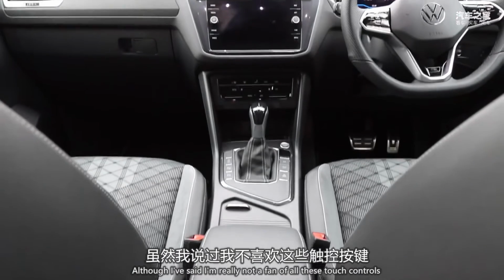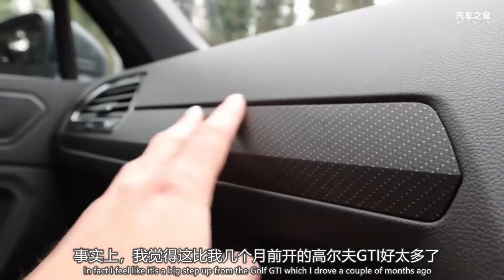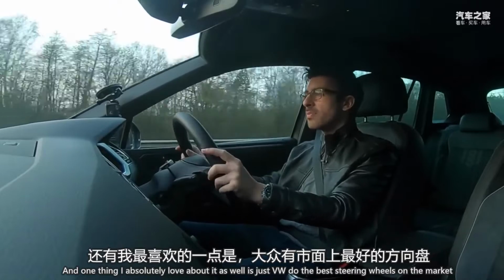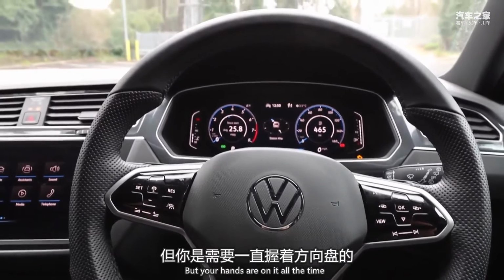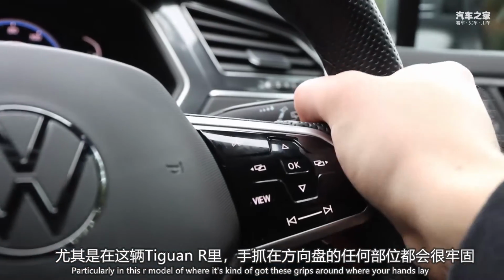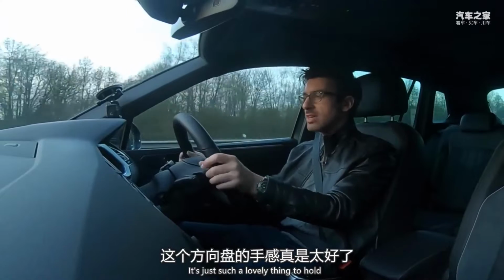Although I've said I'm really not a fan of all these touch controls, the actual quality of this interior feels really nice. In fact, I feel like it's a big step up from the Golf GTI, which I drove a couple of months ago. And one thing I absolutely love about it as well is just VW do the best steering wheels on the market. I know that's an incredibly niche thing to say, but your hands are on it all the time. But they're just so beautifully sculpted, particularly in this R model, where it's got these grips around where your hands lay. It does feel very performance focused. It's just such a lovely thing to hold.